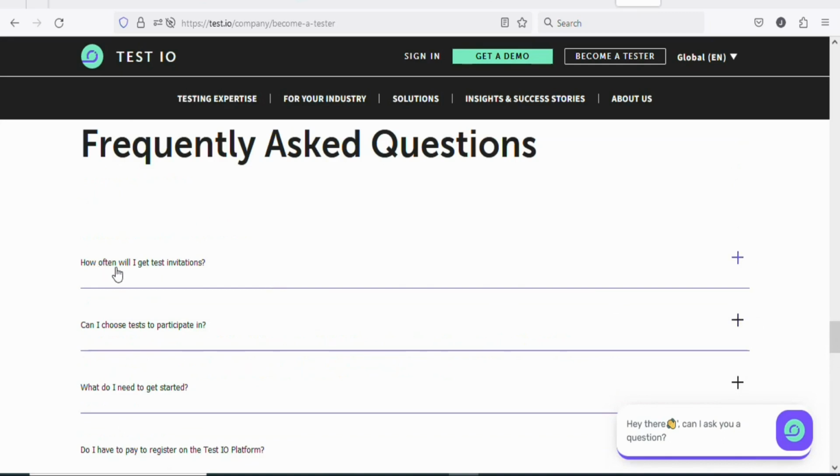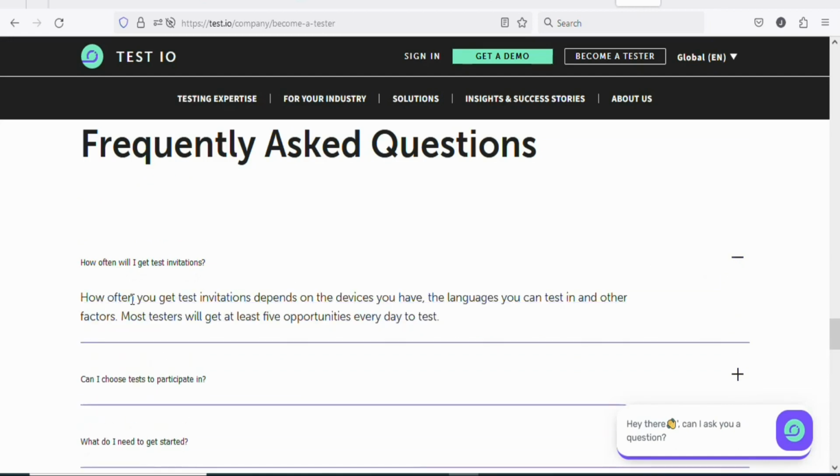You can see how often will I get test invitation. So let me click on it. Once you click on it, how often you get test invitations depends on the device you have and the languages you can test in and other factors. Most testers will get at least 5 opportunities every day to test. So assume you are able to get 5 opportunities to test. It means if you are going to earn $50 per test, you can be earning up to $250. If you get 2 tests, you are going to be earning $100. If you get 3, you are going to be earning $150.